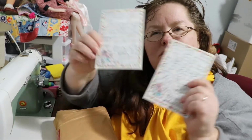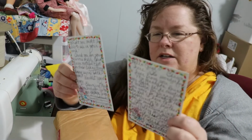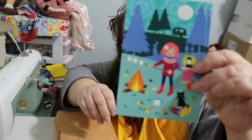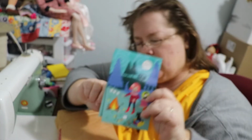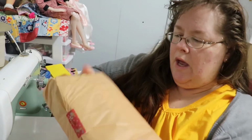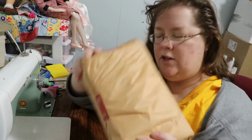Isn't that the sweetest thing? I just absolutely love it, and it comes on these adorable little cards. I actually always save these little notes they write me because I just like them. I don't know, I'm funny that way. Anyway, and then here's the goodies.